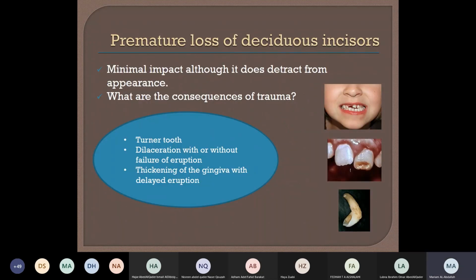Now we're going to come to premature loss of deciduous teeth, starting with the incisors, centrals or laterals, it doesn't matter. Usually the effect of a premature loss, when we say premature loss, it means early, before its time. If a deciduous incisor is missing, usually it will have minimal effect on center line, minimal effect on space condition. But it's important to understand why we missed this tooth.